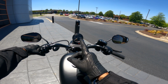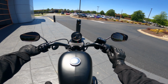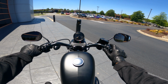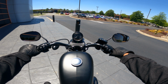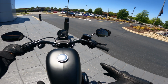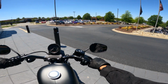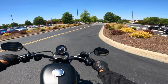All right, best practices: throw the bike in neutral before you crank it up. When you turn on the ignition, give it time to prime. All right, and then you go ahead and crank that run switch. There we go. I always like to give it a few seconds to warm up, depending on what temperature it is outside. It's definitely a warm one today. Alrighty, and we're off.